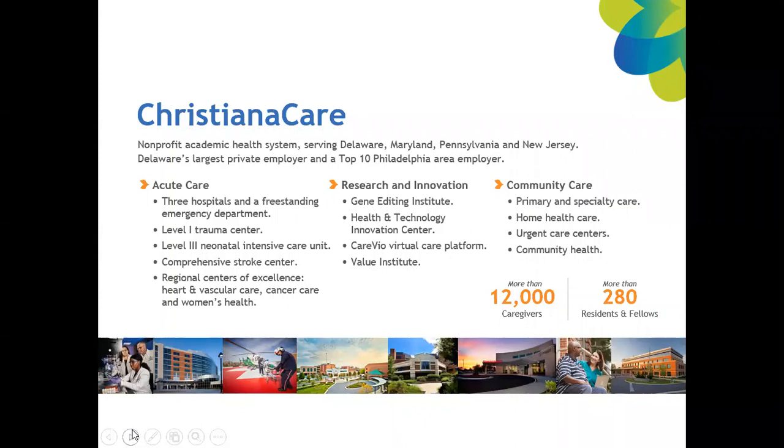We do pride ourselves on being able to provide home health care down to the entire state, and our Cancer Research Institute is amazing at some of the things they've done with gene editing and how they've turned those patents over to public consumption as opposed to trying to profit from them. So all in all, ChristianaCare really tries to give back a lot.